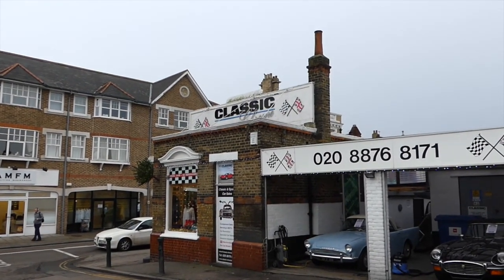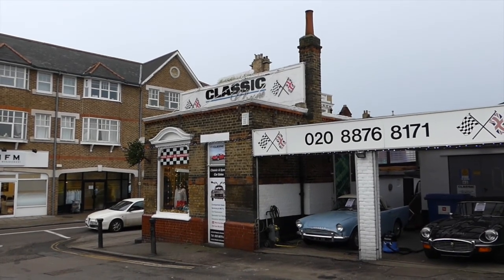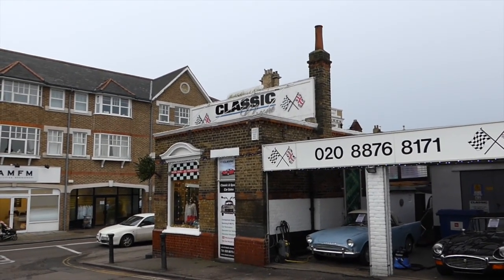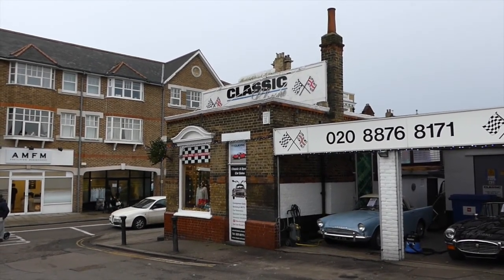Here next to Mortlake Station is a classic car showroom. At the front of house is a little Victorian building with a chimney. And this is a curious piece of history here. This was Queen Victoria's waiting room.